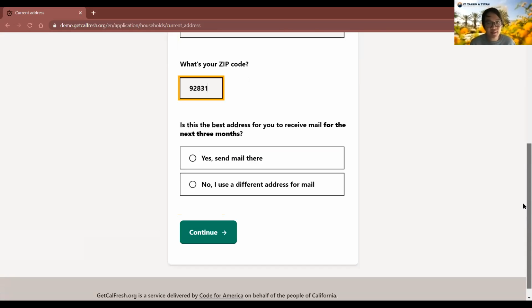And so they ask, is this the next best address for the next 3 months? So the reason that they ask this is that if you're anticipating moving, you're able to put a different address down. But for this, we'll put yes, send mail there.